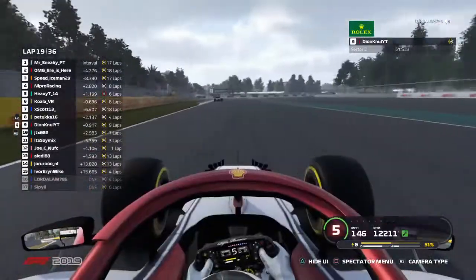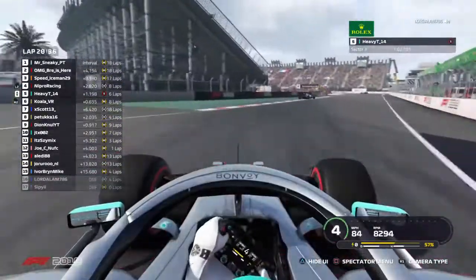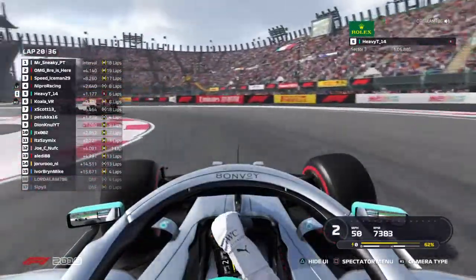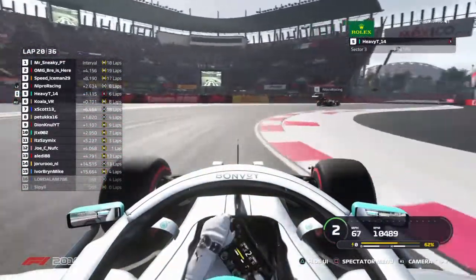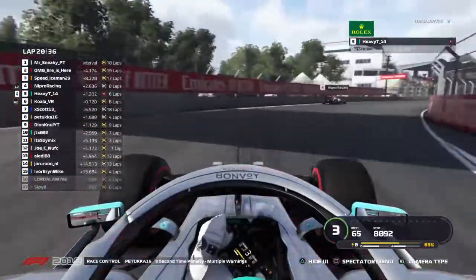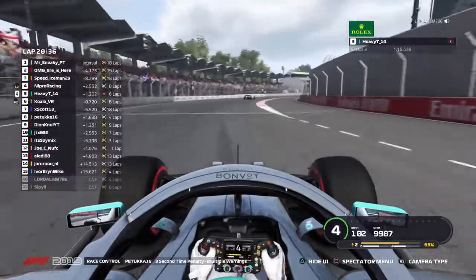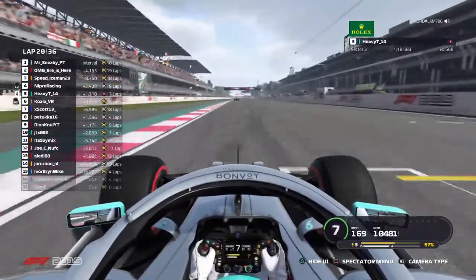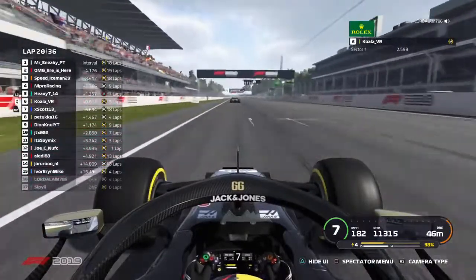Sorry about that. Heavy T did get past Koala actually. Now only 1.1 seconds behind Nipro. Can you get that gap below a second before the detection point? As everyone gets a penalty there at once. And that gap is still above a second, so no DRS for Heavy T on this lap. But Koala will have DRS.